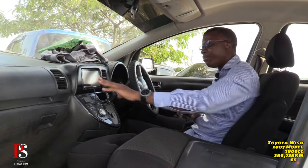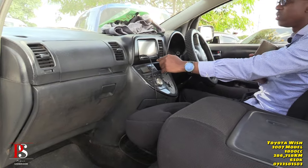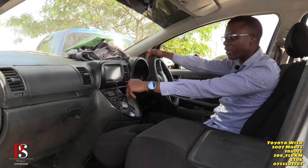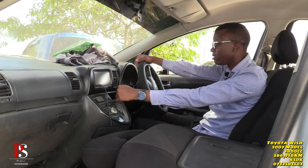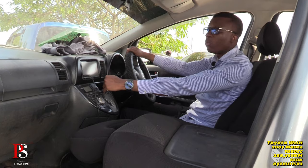We have the FM player for the radio lovers. We have the gear shifts. It's always in such a position that is so comfortable. Yeah, so guys, look at this. When you're driving on our Kenyan roads, you can have your left hand on the gears and your right hand on the steering as well. And it's actually so much fun.